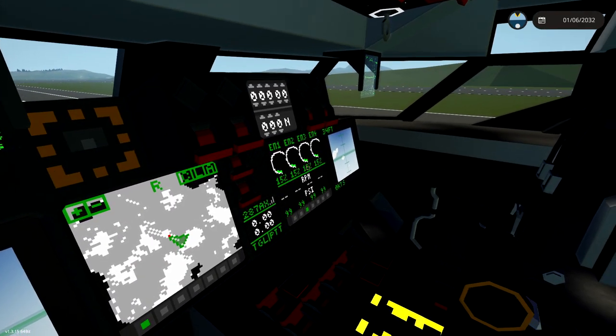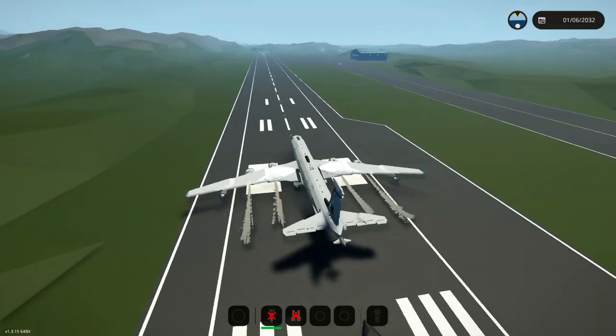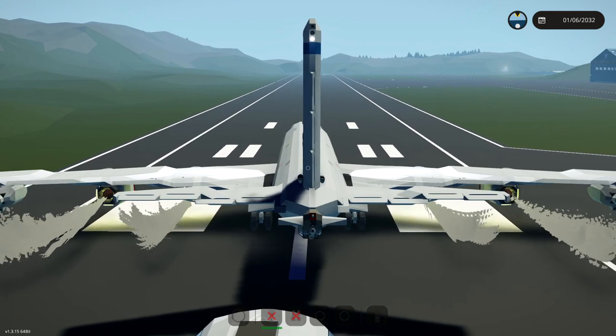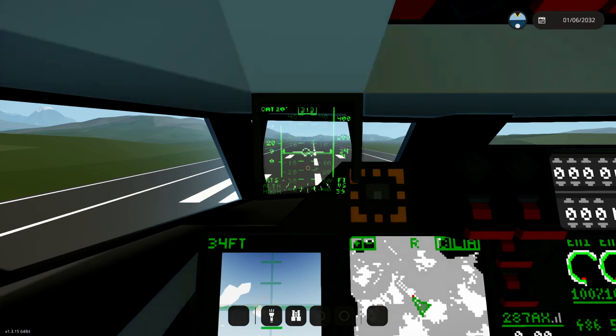Okay, right, our throttle is at 15%. We're actually just going to go ahead and go for it. We're going for it. Turn the parking brake off. Let's go. Can we take off? Who knows? Come on, we are rolling. Okay, so we have some sort of thrust. This is good.